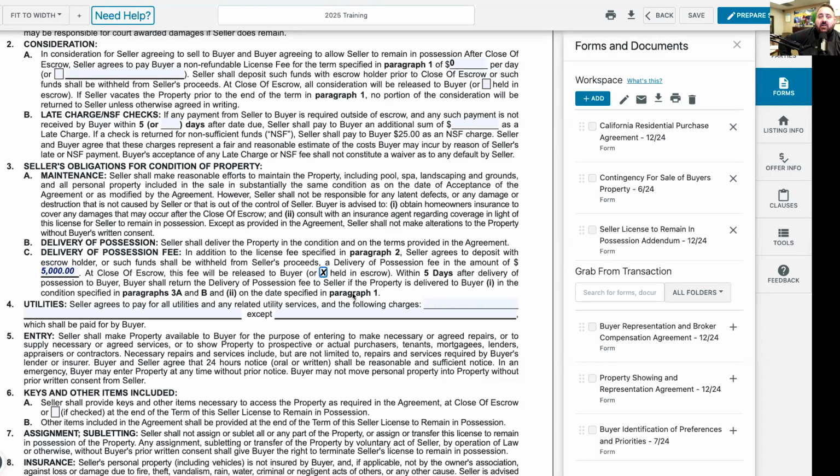The money just gets held until the seller moves out. So you may want to look at it at a different amount to make it more of an incentive to get them out. Make it hurt a little bit if they need that money. 10 grand. Yeah. Okay. All right.